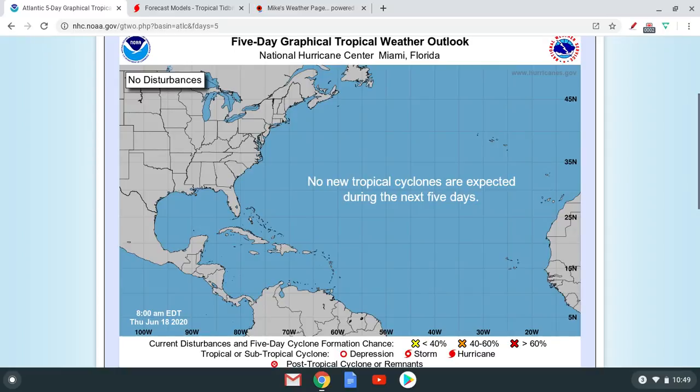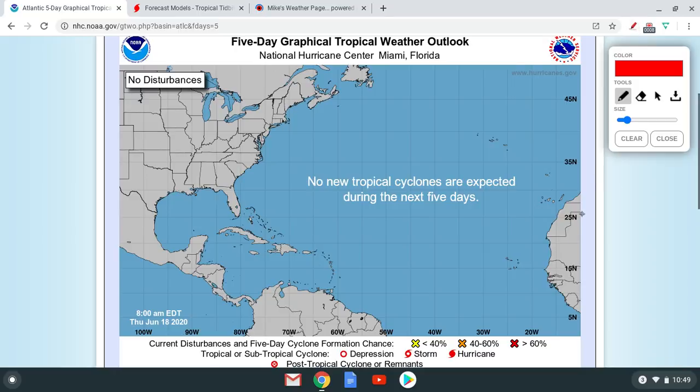Today's tropical weather updates. As conditions continue to stay very unfavorable throughout the North Atlantic, we don't have much to talk about here lately in news. But we are monitoring a couple of areas. So I haven't made a map today because there's nothing.